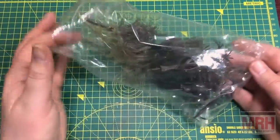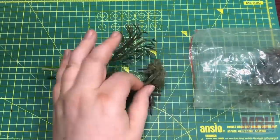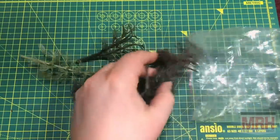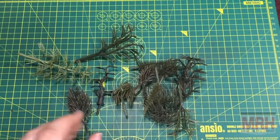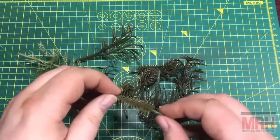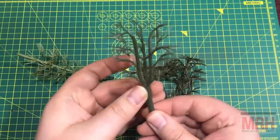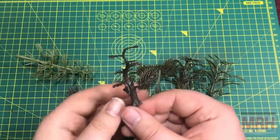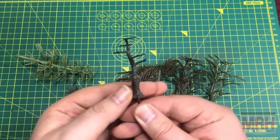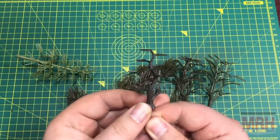As you can see here, you can buy a huge variety of these plastic tree armatures in all shapes and sizes. These are some that I've just got off the internet, and you can see that we've got everything from fir trees to some quite intricate trees here, and there's always something that will represent any of the types of trees that you want on your model layout or scene.